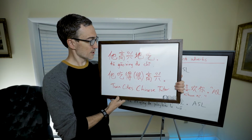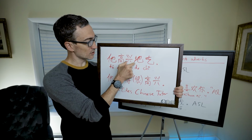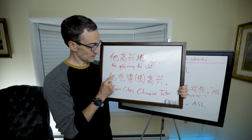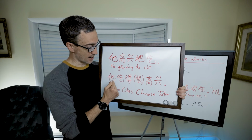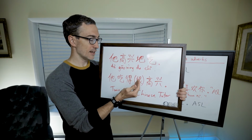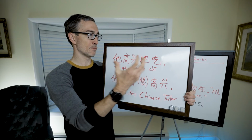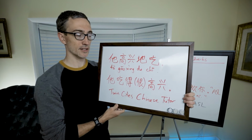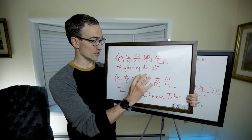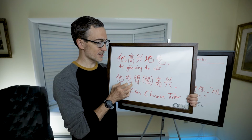他高兴地吃. 高兴 means happy. That's the adjective. So in this form, we have the "地" here, making this 高兴 into an adverb describing eat. So he is eating happily, or he ate happily, whatever the tense is. 他吃得很高兴. This is a degree complement now. I put 很 in parentheses to show that while a speaker would normally put 很 here, it's not affecting the overall emphasis of the sentence. It's very natural to put 很 in there when you have a subject and then a predicate adjective describing the subject, but it's not affecting the overall meaning, so I didn't want to draw attention to that. You could kind of take it out, and it basically says the same thing. 他吃得高兴. 他吃得很高兴. So this is emphasizing the result.